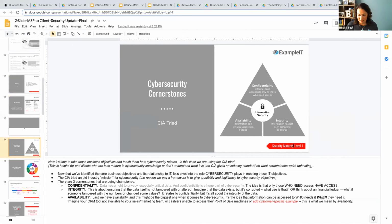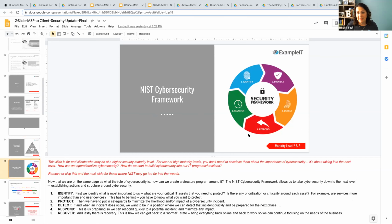This will make a little bit more sense once we get into the gaining knowledge section, but we've divided out some of this content based on the maturity level of the end user. So there's some stuff that's written a little bit more security maturity level 1, and then there's some stuff that's written security maturity level 2. Depending on what you have identified your customer's security knowledge to be, we've given you a few different talk tracks for that. There's the cybersecurity cornerstone version, or for a level 2, we go back into NIST. So we've got the NIST slide here.